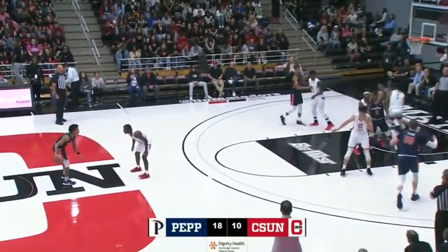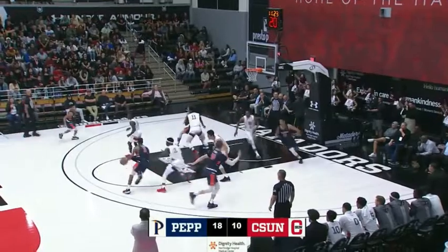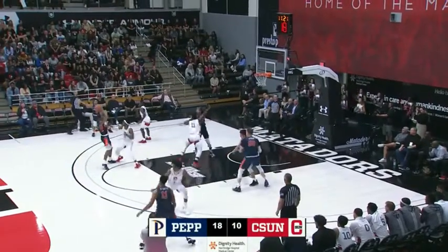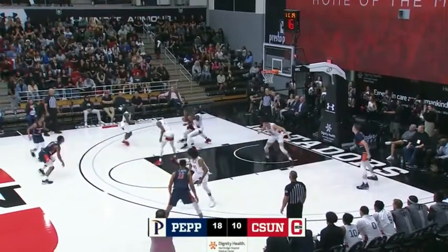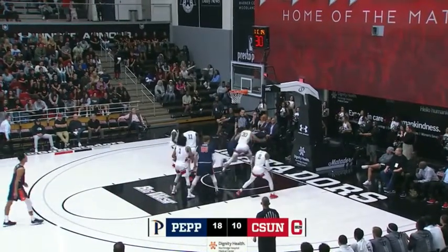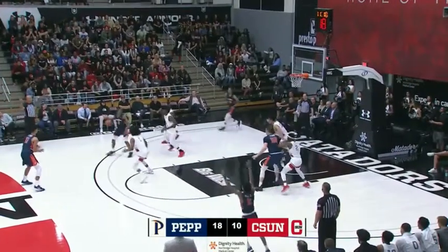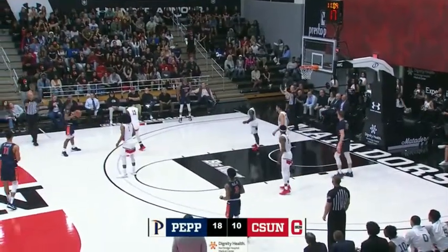Polk, Smith, Kessler, Edwards on the floor, along with Keith Smith and Jackson Stormo for Pepperdine. Here's Jade Smith, left of center. Bounce pass left baseline. Kessler Edwards against Nemanja. Spins left, spins right, can't finish. Defensive rebound. Michael O trying to grab it, knocked away from him. He saves it out to Jade Smith on the left wing for Pepperdine.